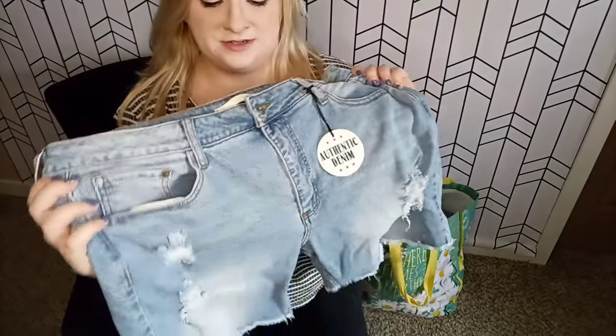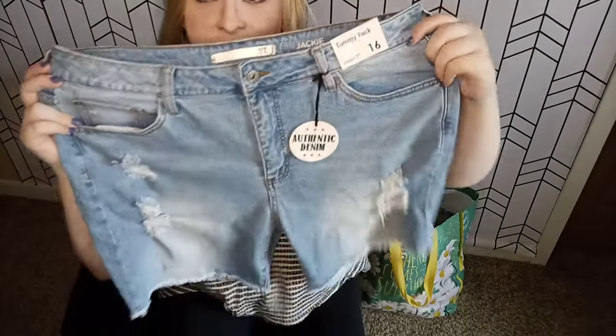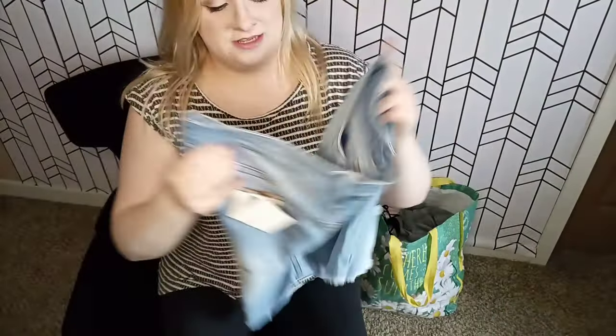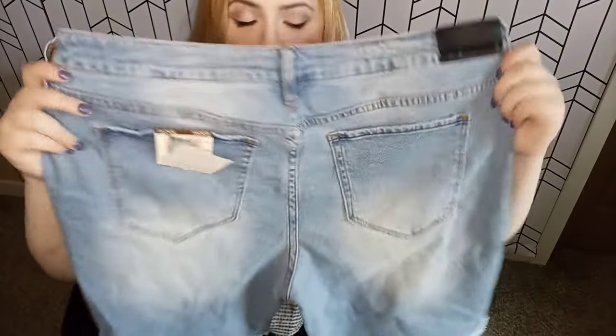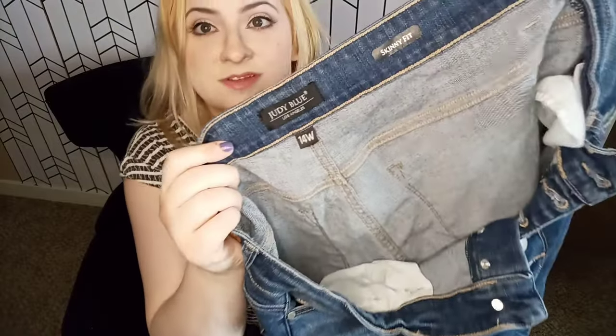These are new with tags, so I decided just to grab them. They're a pair of It shorts in a size 16 with tummy tuck technology. It jeans used to be a great pair of jeans that you would purchase from Macy's when I was younger. It does seem like they've kind of bit the dust and done some collaborations with TJ Maxx and Ross, which do bring down the value a little bit, unfortunately. However, people of my age know that brand, so I figured it's got something going for it.